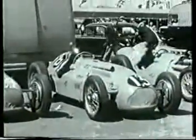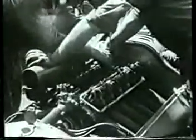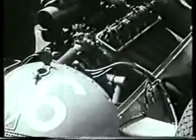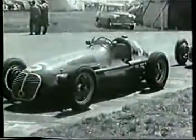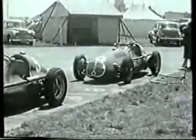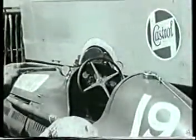Also from the continent are the big French Lago Talbots of 4.5-litre capacity, and unsupercharged, these cars have the advantage of being able to travel through most races without losing valuable seconds refuelling. Carrying the pale blue racing colours of France, these cars have raced extensively in post-war years. Another very successful Italian car is the 1.5-litre Maserati, these two belonging to Prince Bira of Siam and Baron de Graffenried of Switzerland. This similar model, belonging to the Frenchman Louis Chiron, stands beneath covers to protect it from the hot sun.